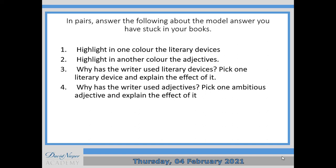Okay, 3 and 4 are challenge questions. So why does the writer use literary devices? Literary devices are things like similes, metaphors, rhetorical questions, so they're language features is another way to say it. And adjectives describe a noun. We've looked at those a few times this week. A noun is something you can touch. So I can touch my phone. Okay, I can touch my water bottle. So all of those things. Adjectives describe what those are like. Okay, so pause this video, go back to the previous slide and do that now.